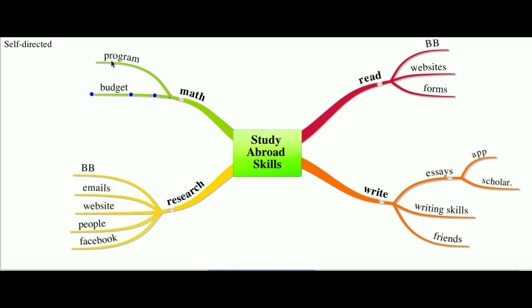And what do I need to do as far as, going back to the math, as far as paying for this? Is this going to work out? Am I going to have enough money? What about airline tickets? How am I going to be able to pay for this? And this might go back into the research. It's pretty simple. But these are the self-directed skills that you need to build with study abroad. And if you really want to do it, you'll be amazed at what you can figure out on your own.